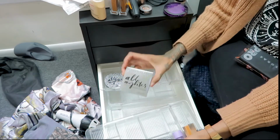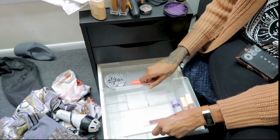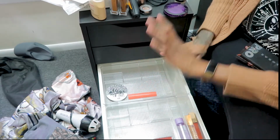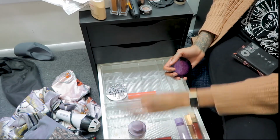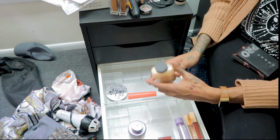And then I have another one of those all-nighter powders. I really like this powder, and I used to work for them, so I got it for free, so I kept it. And I think that's it in here. And then I have some other powders, and I think I'm going to get rid of some of these. This one is a really nice loose one, so I do want to keep that. And then I have the Ben Nye powder that I like to use.